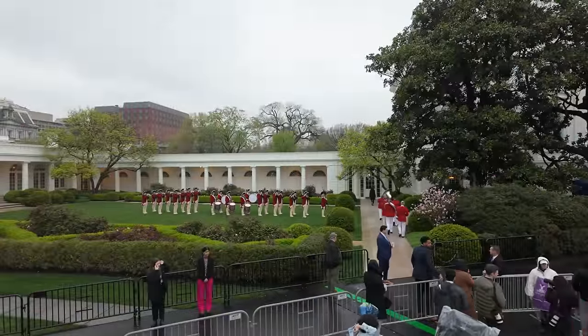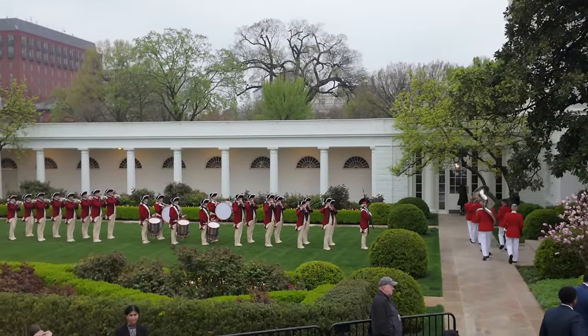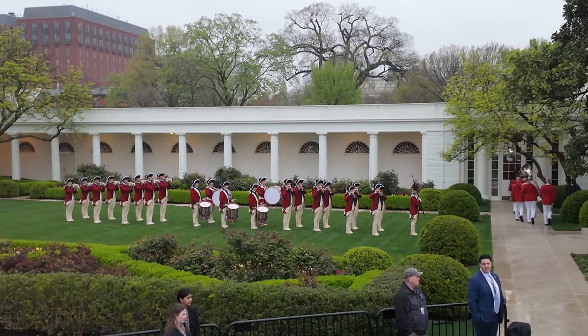Okay, guys, so we're just sitting here waiting for the president to show up. It'll be 10:20. I don't know what time it is now. We've got the Fife and Drum Corps over there at attention. I think they're taking a photo, or they're going to march on next as soon as that little quintet disappears. Yep, here they come.